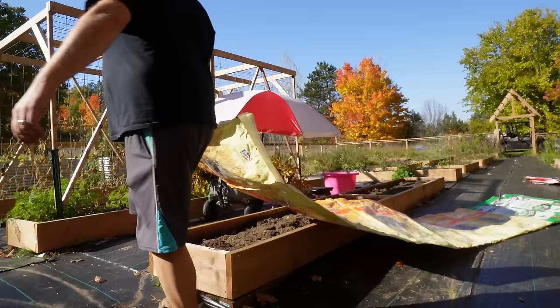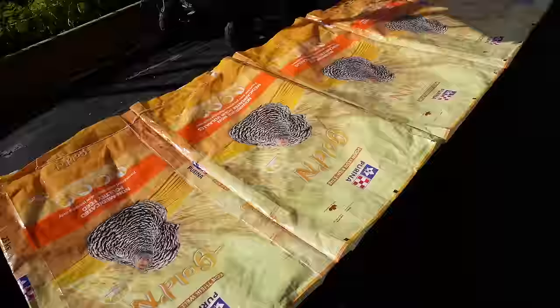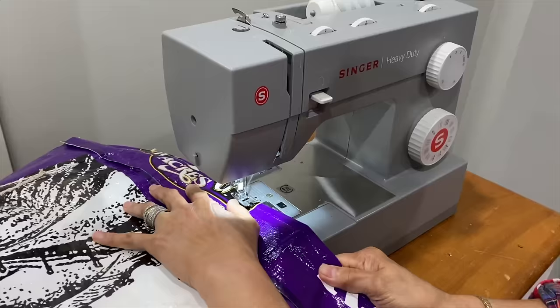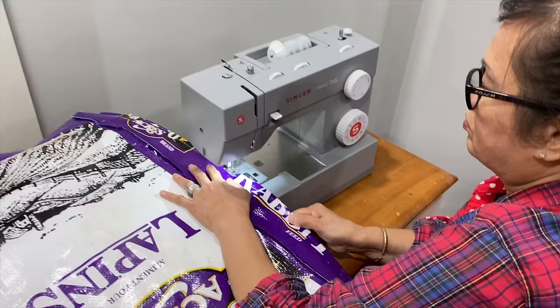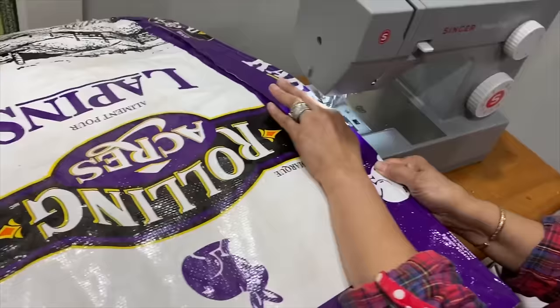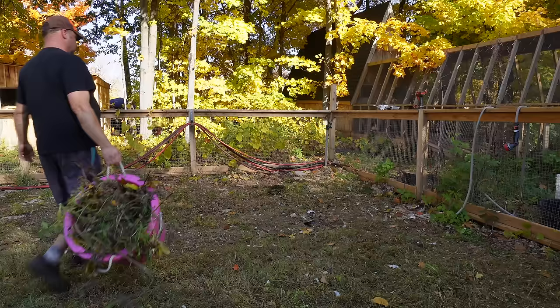We decided to try to reuse the animal feed bags to sew together with our sewing machine these long tarps that we could use to cover our garden beds to prevent the weed seeds from blowing in. My darling is a self-taught seamstress and she really enjoys her Singer. It should also help in composting some of the organic matter, but that remains to be seen.